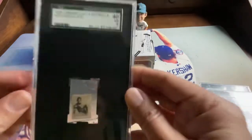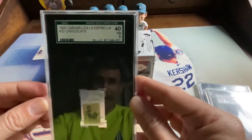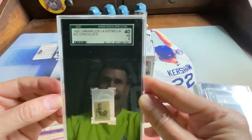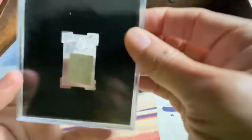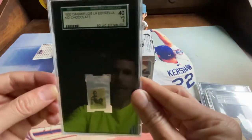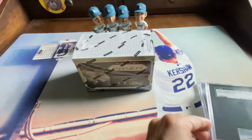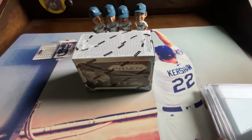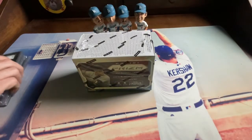And check out this little guy right here. I don't know how they make that small of a sleeve. Yeah, this is a 1930 Caramelos La Estrella Kid Chocolate. Little tiny card there. That is in very good condition. Check that out in the back. Bouquet chocolates, I think it says in the back there. Wow, pretty cool cards, huh? Imagine if you get the chocolate and then you don't see the little card and you accidentally eat it. I can see myself doing that for sure.